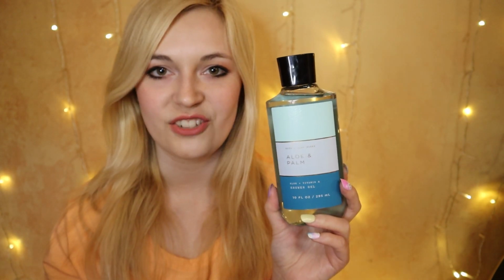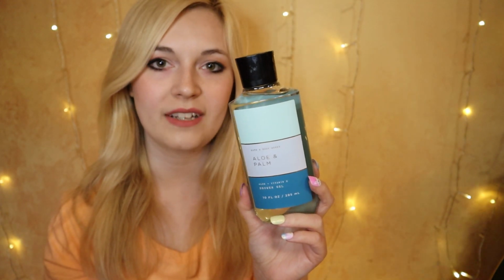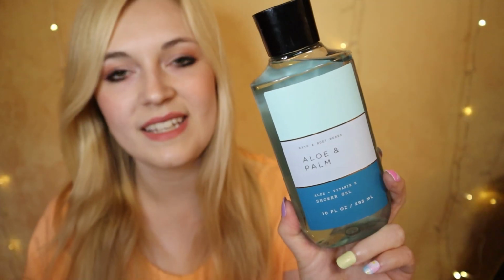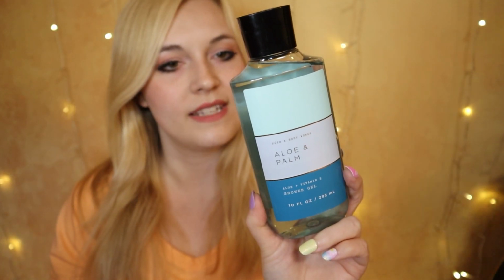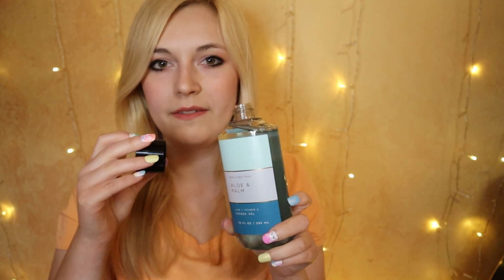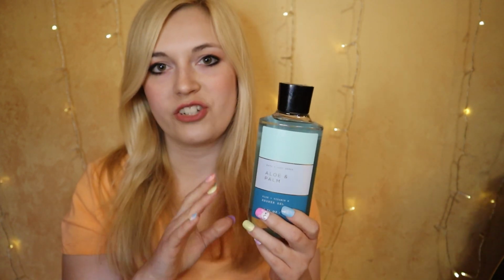Even though the notes don't suggest it, I feel like when I smell this in the bottle, it kind of has a creamy undertone going on to it. So I think he'll like it for that reason. But this is the body wash and the fragrance is called Aloe and Palm, a fresh bright fragrance inspired by a refreshing afternoon under the palms. It could be that there's a little bit of a tropical coconut situation. It doesn't really list notes other than the fact that it has aloe and palm. But yeah, a little bit fresh, a little bit creamy.